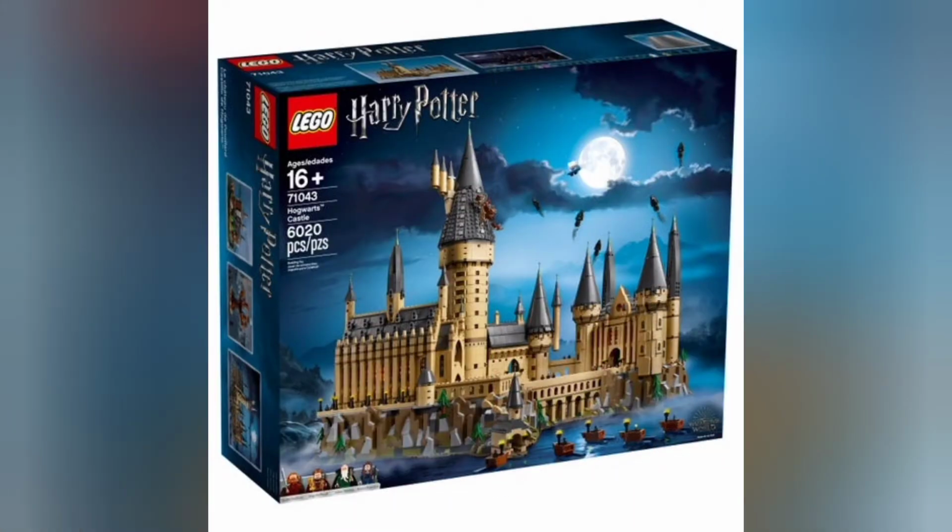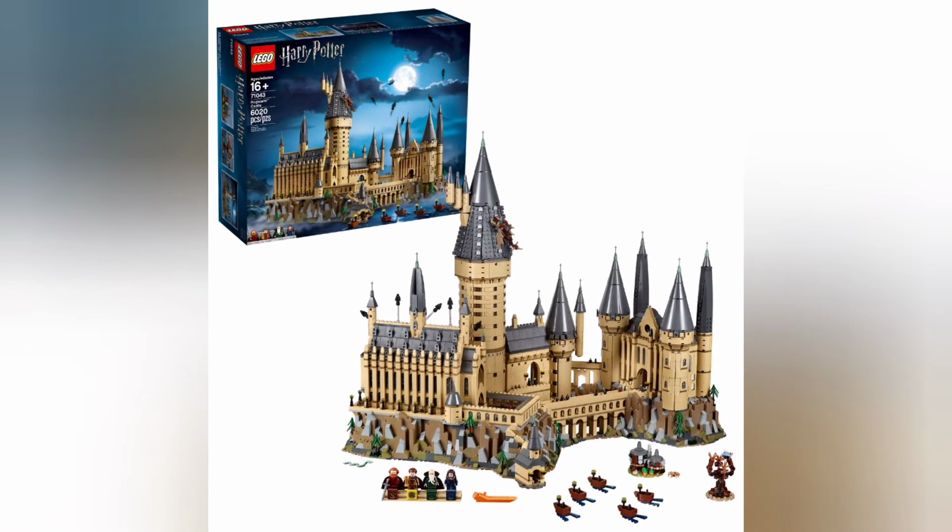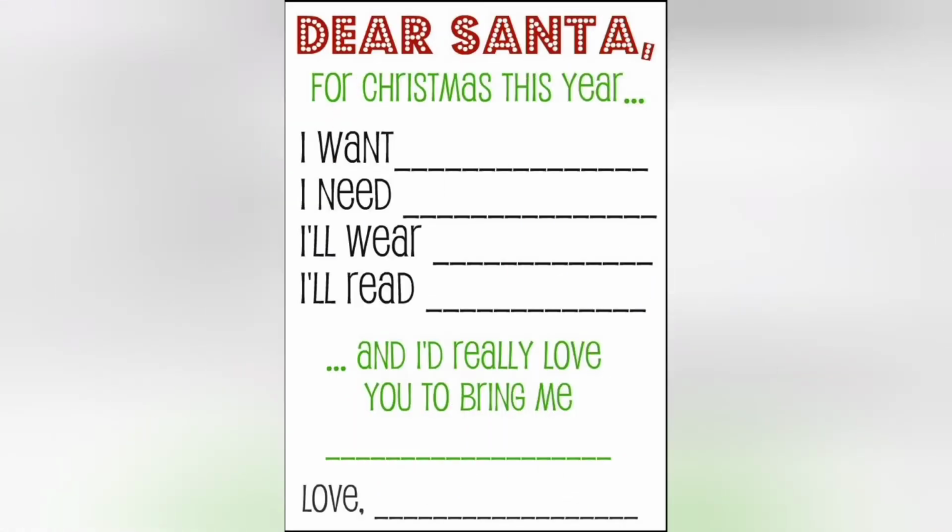What space have you got in the house? And don't suffer from the fear of missing out. There's always going to be somebody who has every single set, but that's not normal. Just be happy with what you can get. And also, if it's a gift for a child, make sure they really actually do want it. Is it on their Santa list this year?